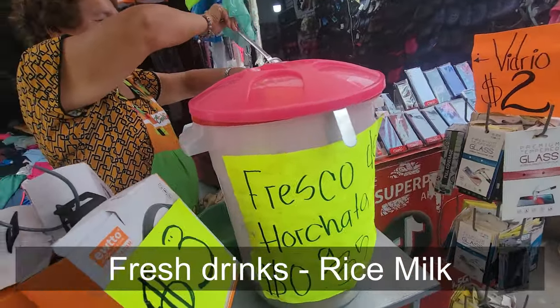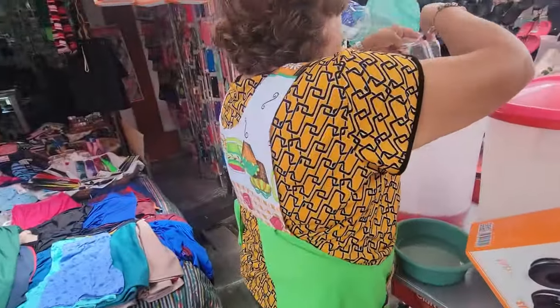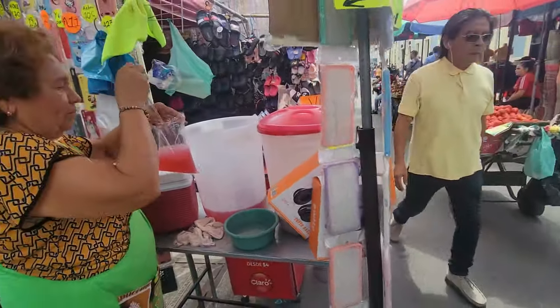Fresco de horchata. Horchata is basically the rice milk.